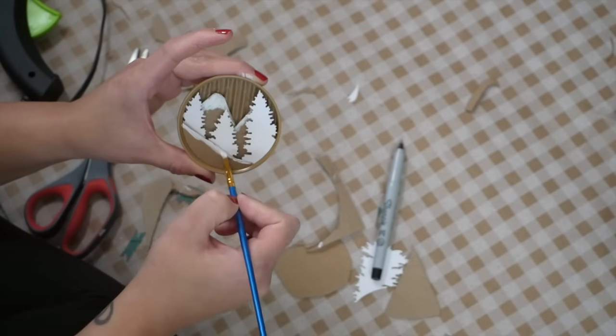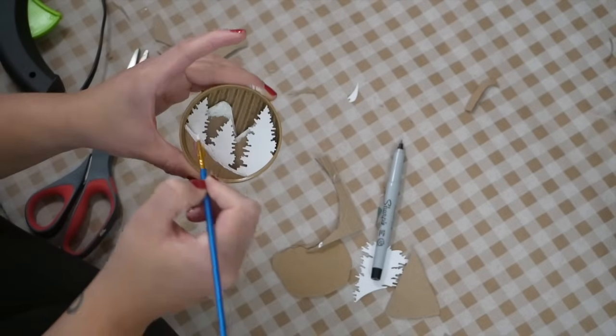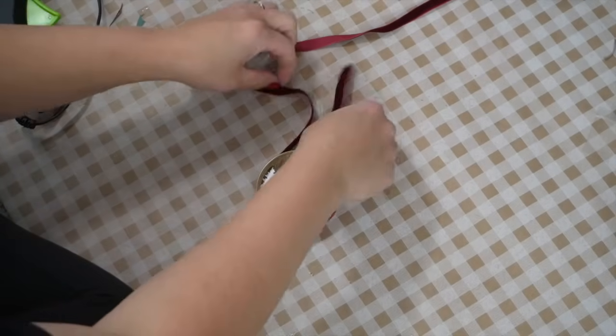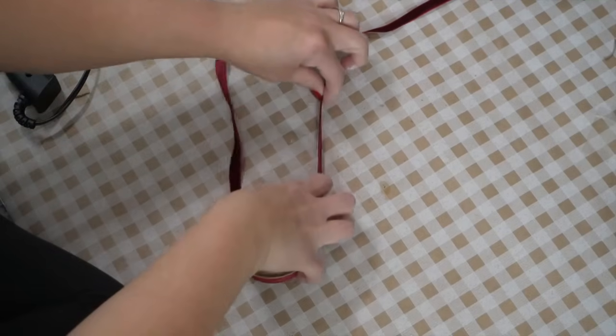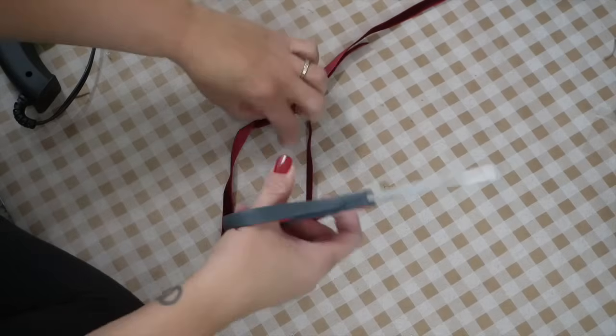And then I added a little bit of snow again with some paint, and that was it for the little winter scene. And then I just added a ribbon to it and hung it on the Christmas tree. And honestly, I really do think this came out quite charming, and I want to try doing more little 3D scenes like this for ornaments. What do you think?